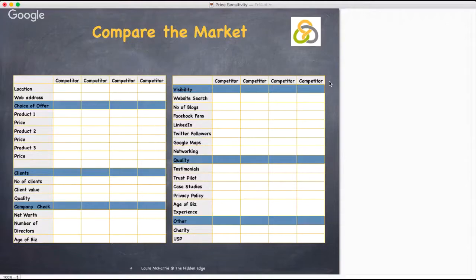We've identified, in this case, 3 product lines and the prices for those products. We've looked at the clients that this competitor works with, the sort of value that we would perceive the clients to be worth, and their quality, what their perception of those clients are in the marketplace. We've looked at the company, we've done a company check to see what their net worth is, what the number of directors there are in the business, and how old it is, because it all makes for that perception of whether the prices that these guys are putting out there in the marketplace are relevant to our business too.